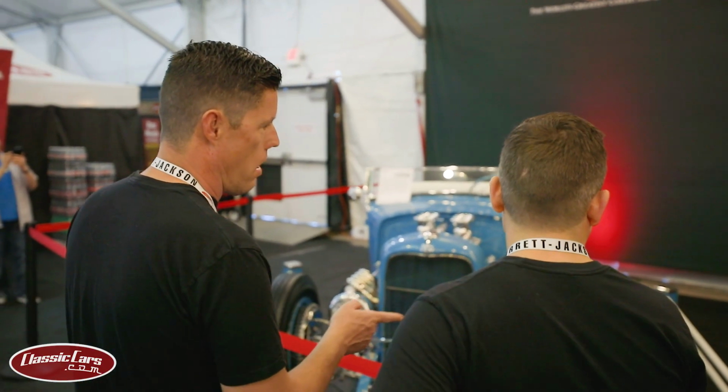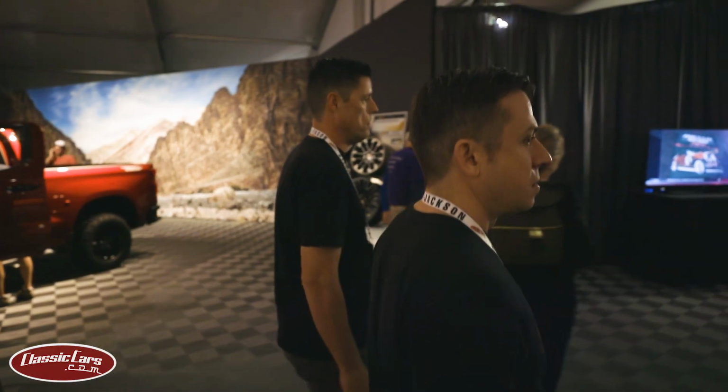Built in a traditional style, and hopefully somebody is able to take this thing home with them. The best thing about it is that it's a timeless build. If you bought this car today, 30 years from now you could roll it out at a show, and it's still going to look cool.